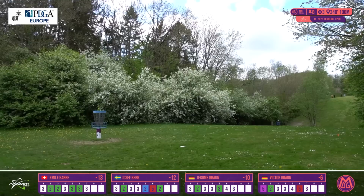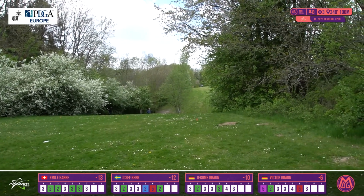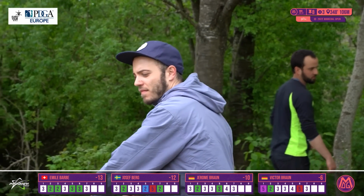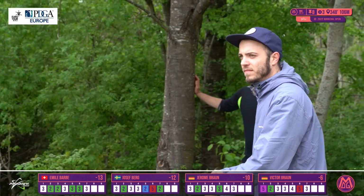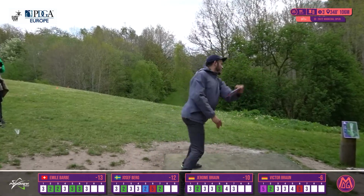A whole different approach here, Jerome. This slamming though. Does it have enough air? Looks like it didn't have quite enough air on it, or maybe a little too much. We didn't see the angle landing, but he may have rolled into the trees a bit. I think he's going to be a bit short, just looking to get up and down for the par.